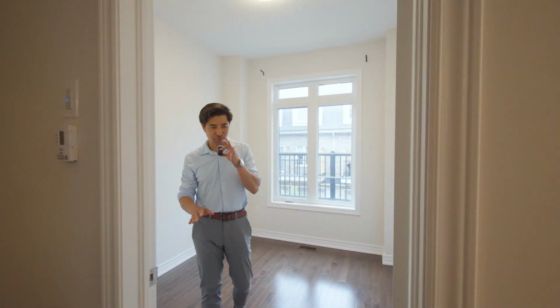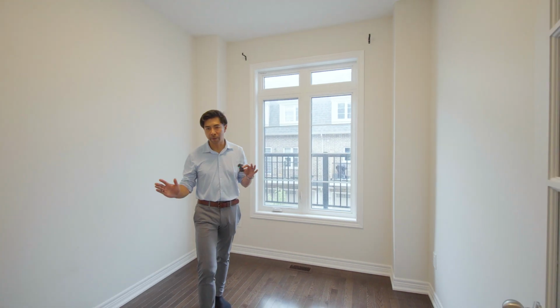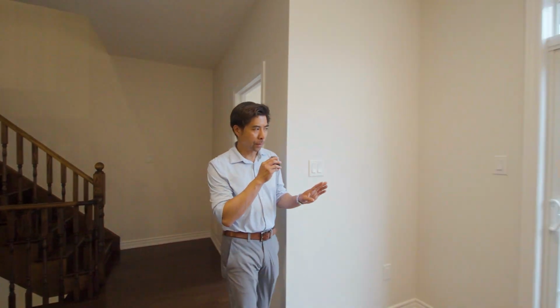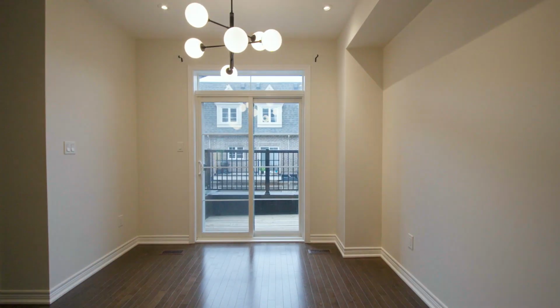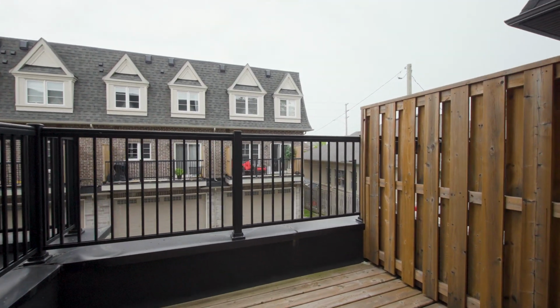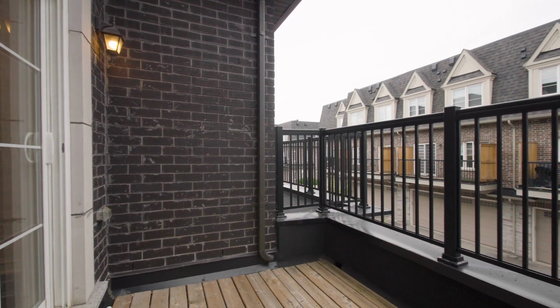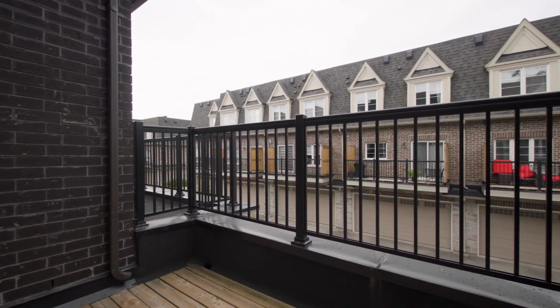You can use it as a bedroom or you can use it as a den, as an office. Definitely it's up to you, whatever you want to do. And the best thing is, even though this is on the 2nd floor, you have access to a nice balcony, right? So if you want, you can put up a few chairs and enjoy some outdoor space. All right, so let's go check out the upstairs as well.